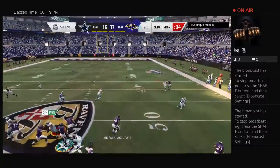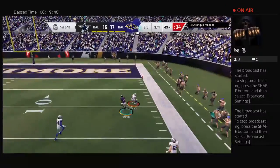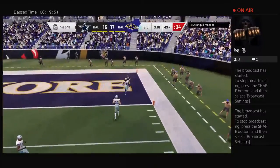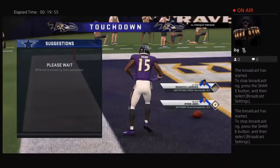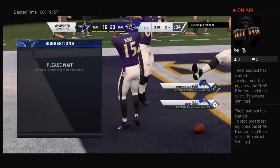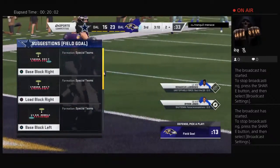And now Jackson will look to throw it. Catch is made by Marquise Brown. And all the way in for a Ravens touchdown. Hollywood, Marquise Brown, 49 yards as the Ravens push further out in front.